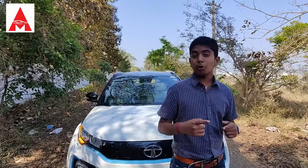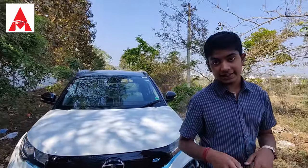Let us know why Tata Nexon EV is a market leader and why we should go green. The first thing is, I am proud to say that this car is made in India. It's the safest car of India, with unmatched warranty on battery and motor. It has got a convenient charging and connected car feature.